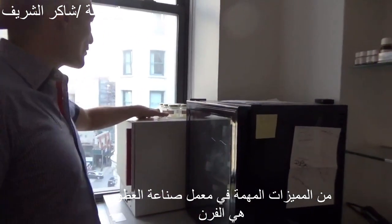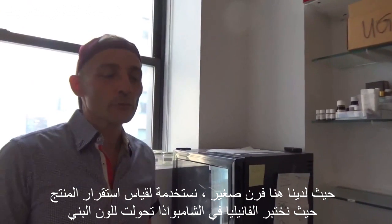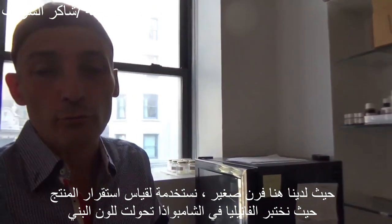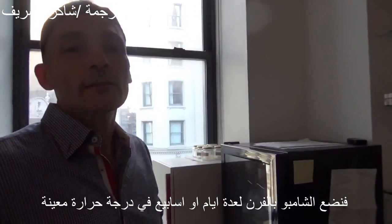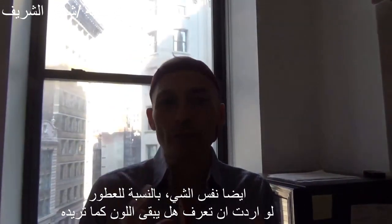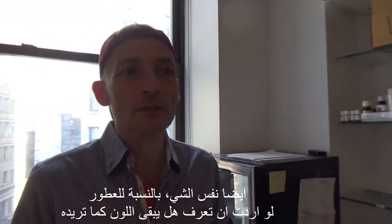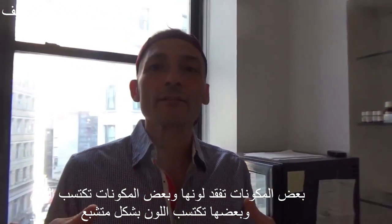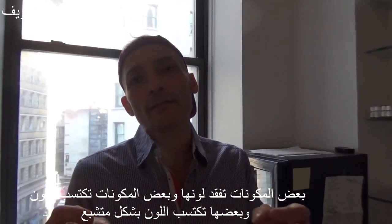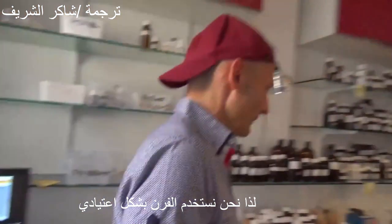Another interesting feature in the perfumery lab is an oven. I have a small oven that's enough for the stability testing I do. For instance, if you want to see if vanilla turns brown in a shampoo, you put the shampoo in here for a couple of days or weeks at a certain temperature, and the same for a fine fragrance, if you want to see if the juice remains the color that you want. Some ingredients decolorize with time, some colorize a little bit, and some colorize very, very much. So we use the oven very regularly.